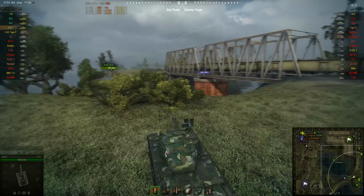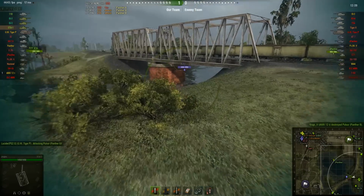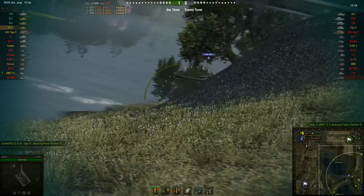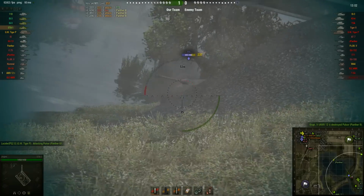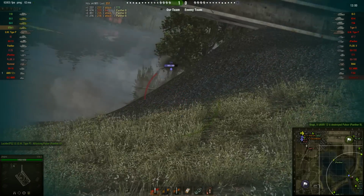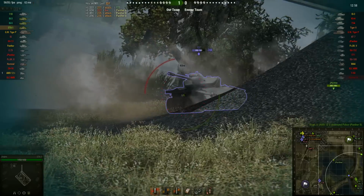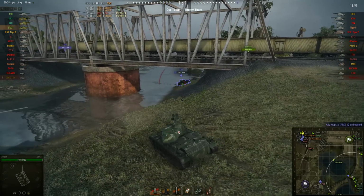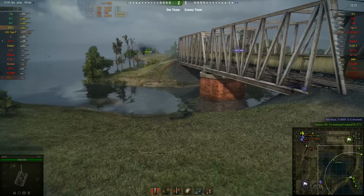I should start moving now. Oh, wait, we're being flanked. T-71. Alright, finish him off and then catch up with the rest of the team. He's not interested in shooting at me. That makes a pleasant change. Am I going to get the kill? Nope, not going to get the kill. Doesn't matter, put 2 shots into him.